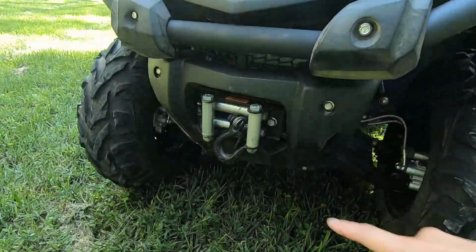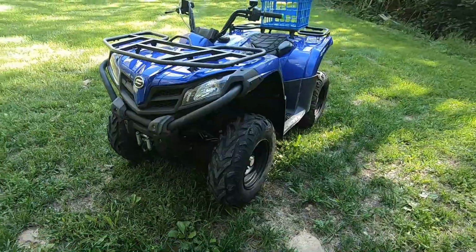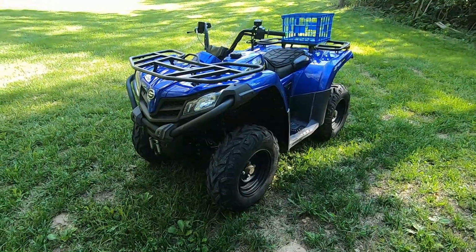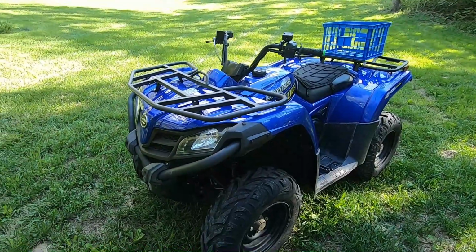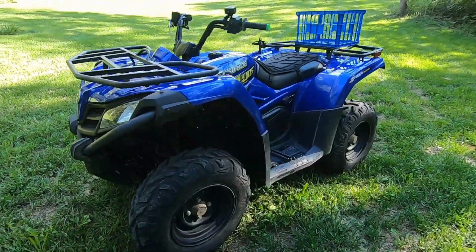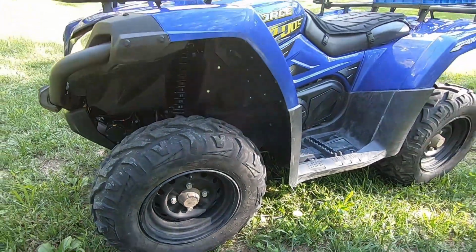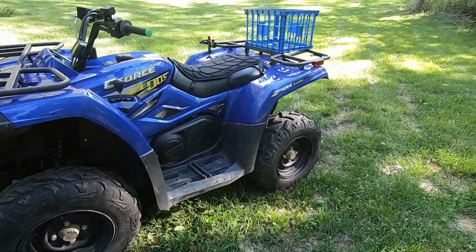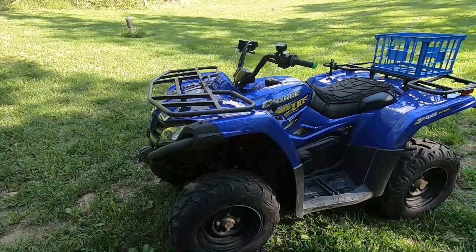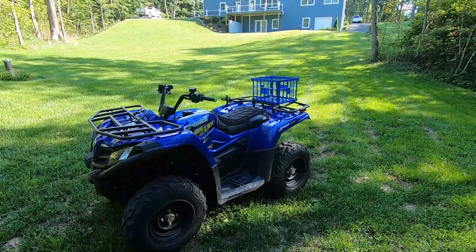Now, the previous owner did add a KFI winch on this one. That is not standard equipment on a 400 model, but when you go up to the 500cc and up on CFMotos, they do become standard. We have a set of steel wheels, 12-inch wheels on 24-inch tall tires. Nothing fancy here. Again, these are a little bit worn since it is used. But overall, it does come with 4 wheels, 4 tires. It is a four-wheel drive four-wheeler, and it has been a great machine for us recently.